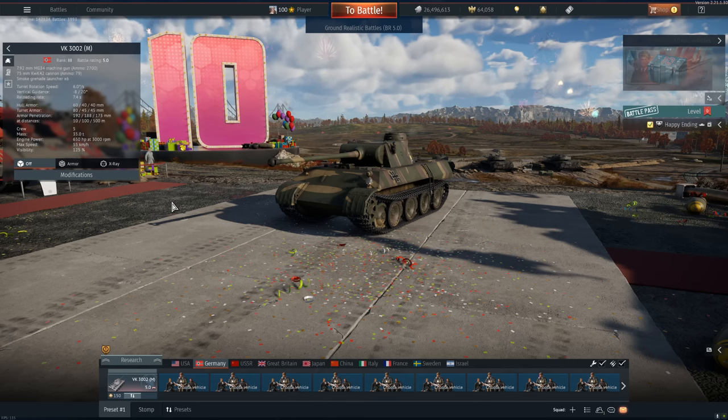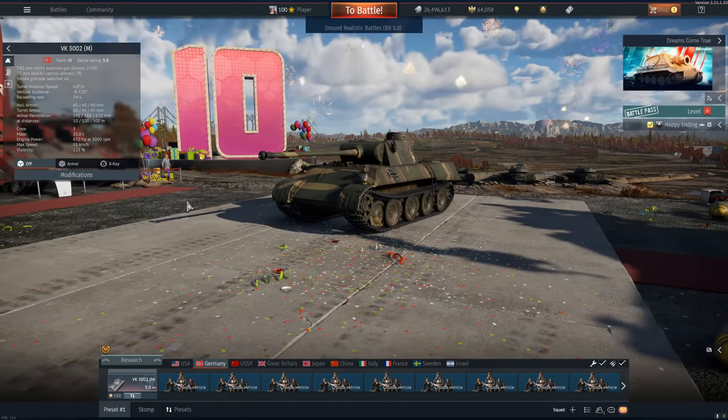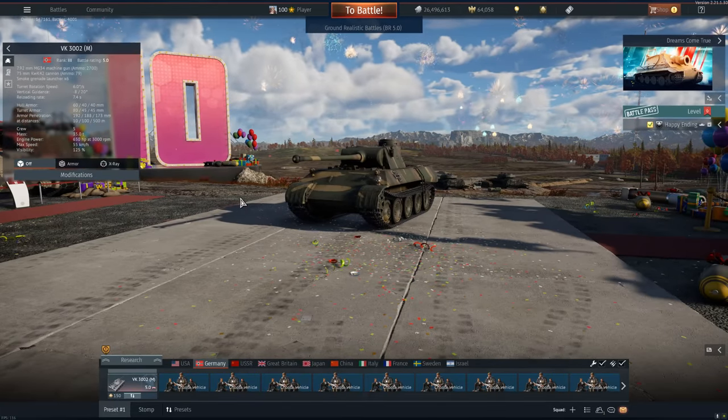Highly recommend it. Probably one of the best Panthers in the game. Just kidding, that's reserved for the Panther A, but still. At 5.0, the armor does work-ish a little bit. And cope with his gun.